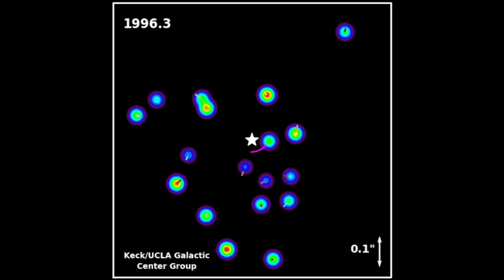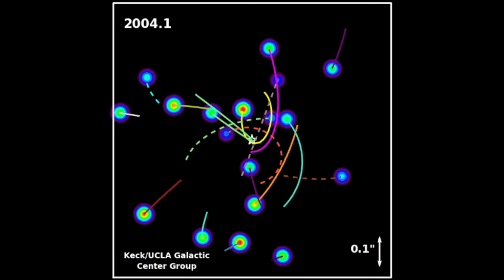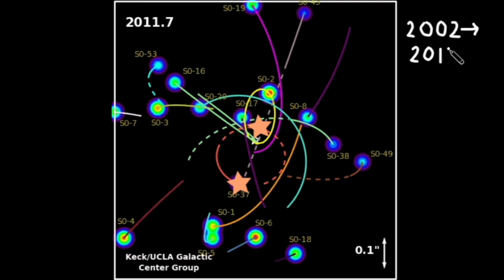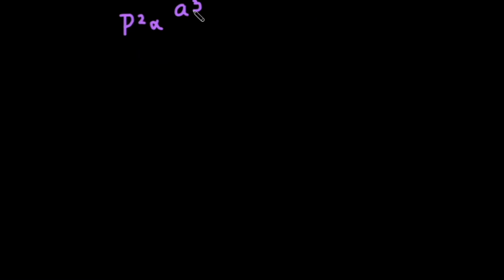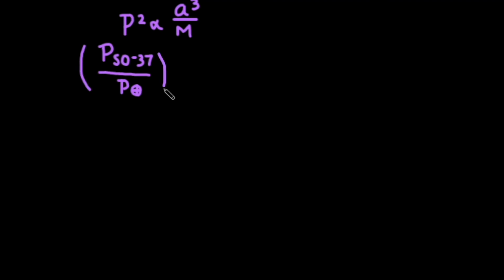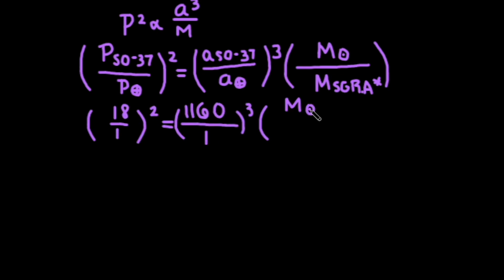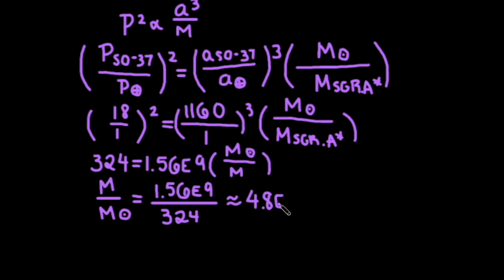The period is easy to measure. In 2002, S037 was at the upward end of its orbit in this image. By 2011, it was nearly at the other end of its orbit, so it took 9 years for S037 to complete half an orbit, which means it has a period of 18 years. Now we can calculate the mass of Sagittarius A star. An easy way to do this is to set up a proportion. If we set everything relative to Earth's orbit, we can use convenient units. Reorganizing our equation to solve for mass, we get that the mass of Sagittarius A star is about 4 million solar masses.